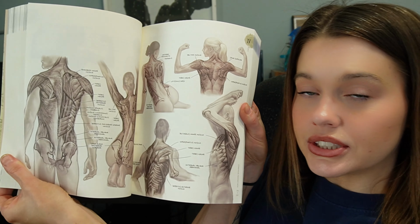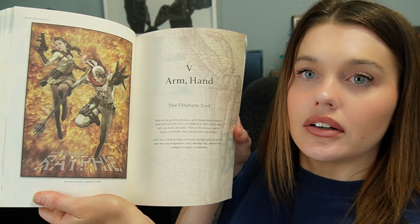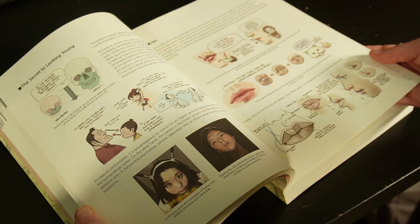And it is so thick, as you can see. So it goes into detail with everything you could want. Look at this, it just has a bunch of really great references. So I really enjoy it. And then some of the artist's own work, so those are fun to look at as well.